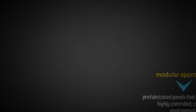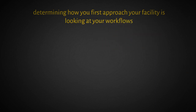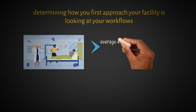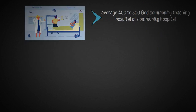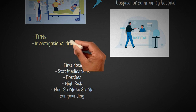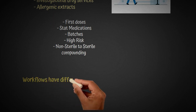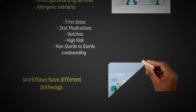And then another really key part of determining how you first approach your facility is looking at your workflows. So when you look at a typical hospital pharmacy, average 400 to 500 bed community teaching hospital or community hospital, they're not just doing one thing in that clean room. You've got first doses, stat medications, batches, potentially doing high risk or non-sterile to sterile compounding. Are they doing TPNs? Do they have investigational drug services? Do they have allergenic extracts that they're doing? So all of these unique workflows have considerations, have different pathways that those medications follow when they go in and when they go out.